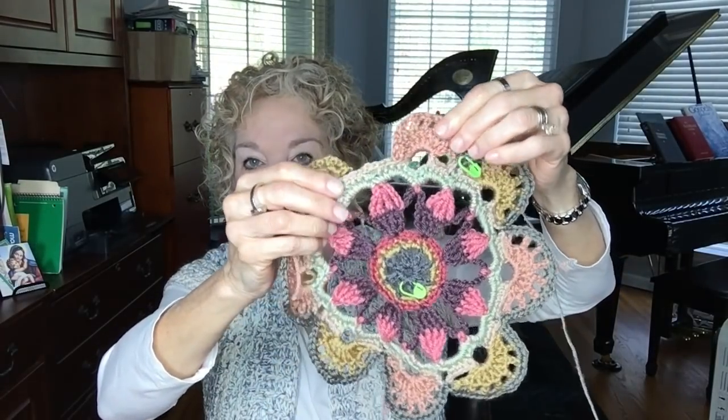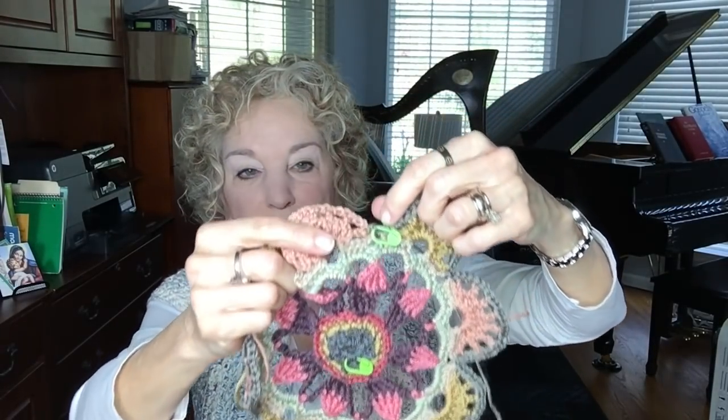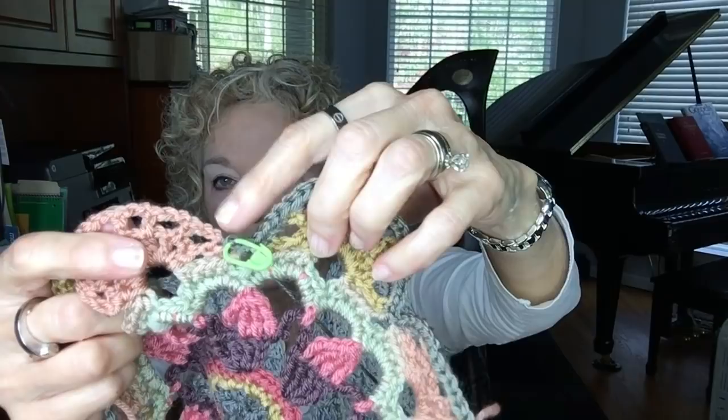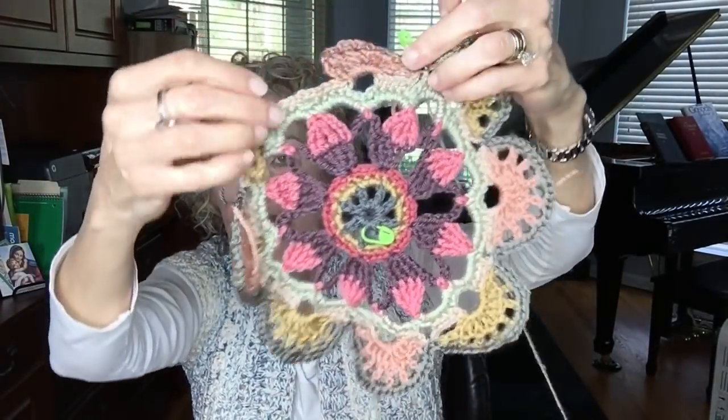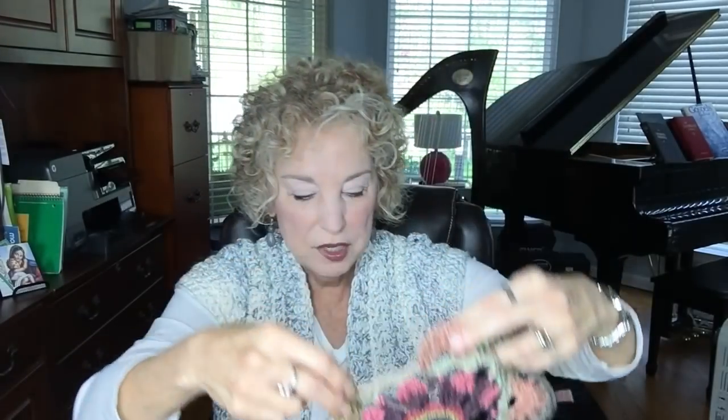I have 2 fans left, and I've started connecting them here. So I'm already all the way around, and I have this left. And it's really not a long process, but I didn't have time to do even a whole octagon. So I would be familiar with the stitch pattern around this particular row so that when I start really working on it, I can do it very quickly.